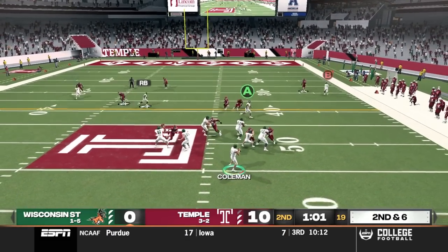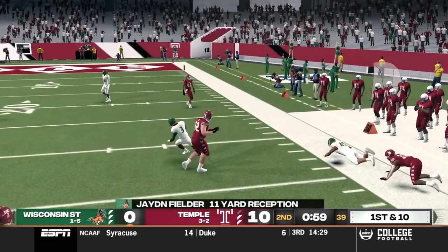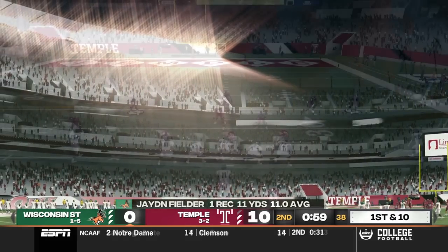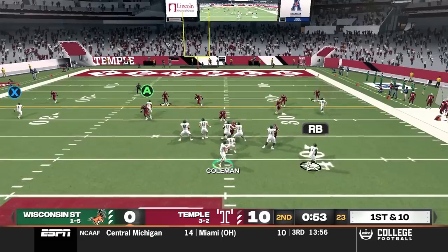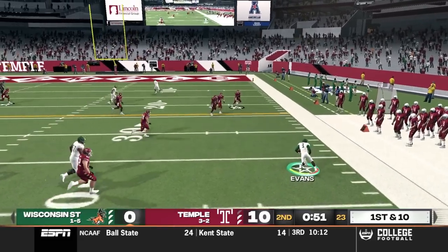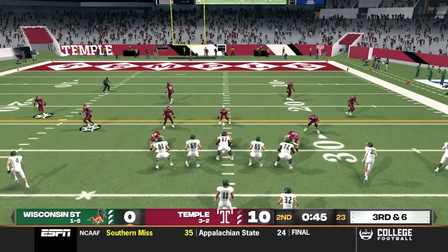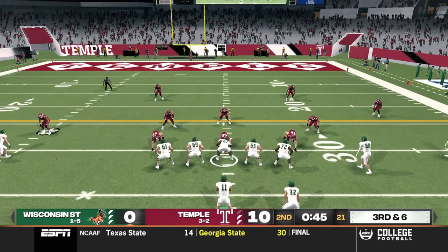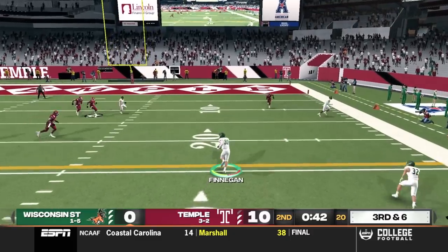So just about a minute to go here in the first half. Wisconsin State really needs to move the ball on offense on this drive. As now Evan Coleman is at about the 35-yard line, running Tay Evans in motion. Looks like he has the orbit screen set up a little bit, but here is Evans getting out of bounds for a gain of 4. We got to be smart on this drive now as we get it to the 30. Third and 6. Coleman has a wide open Finnegan again.